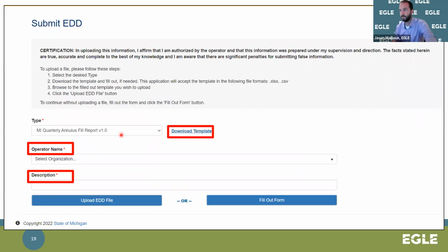There it is. So I chose quarterly annual spill report because, as I stated, I like it. It's a very simple, straightforward EDD. So you just download this template, and when you click that, you get a nice button up here that says file downloaded wherever your downloads go.